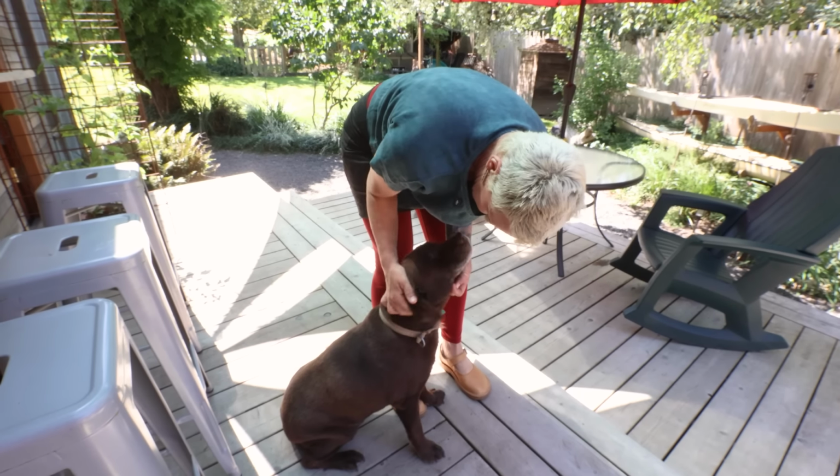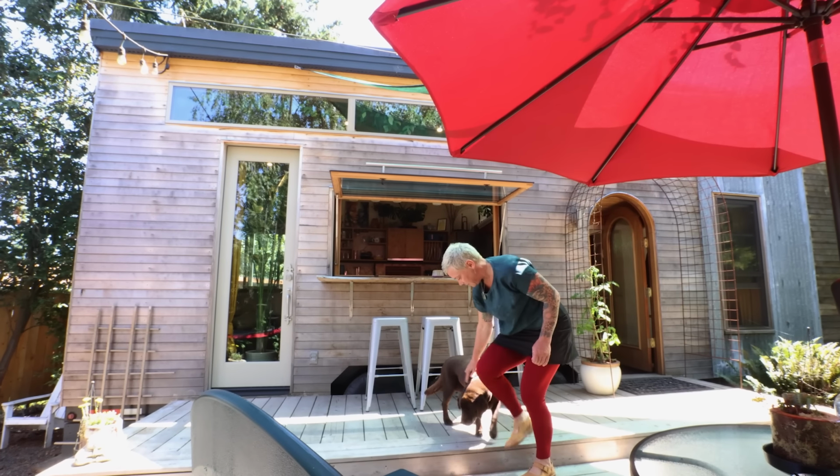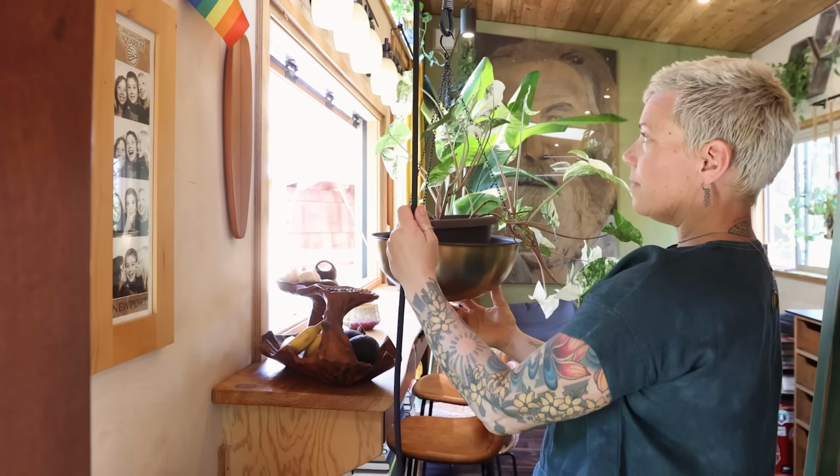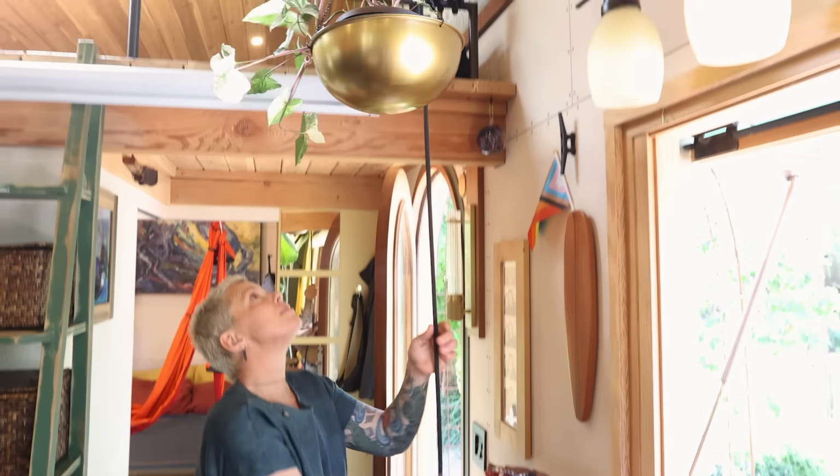We did all of the labor. We salvaged a lot of material. It's hard to say how much it cost. I actually didn't keep track. I would say between 50 and 70,000. I'm sure it's worth double that.